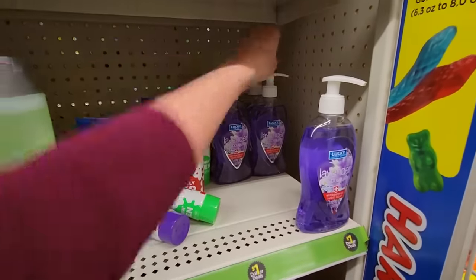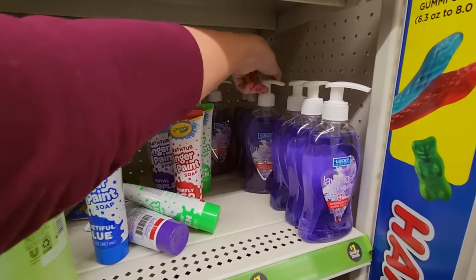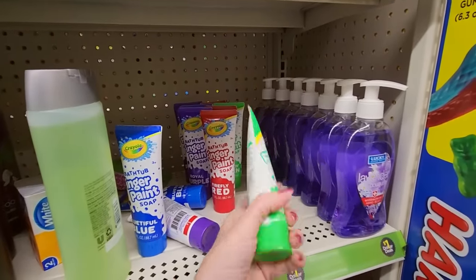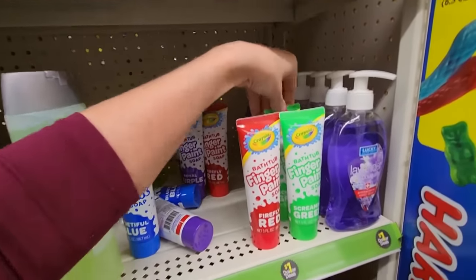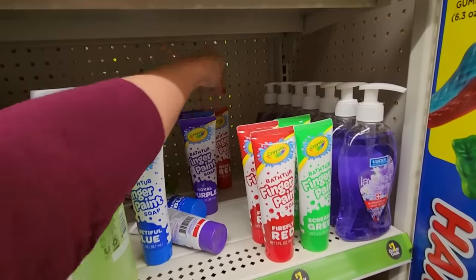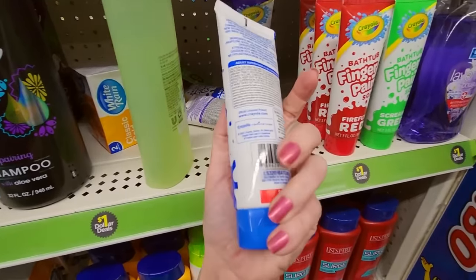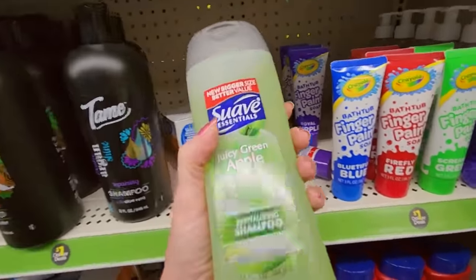We have Lavender Bouquet Antibacterial Hand Soap from Lucky. Super soft. And we have these little finger paints. They have these at Dollar Tree as well. You have Screamin' Green, Firefly Red, Royal Purple. Oh, look at that. Blue Tiful Blue. That's pretty. Here's another one of these juicy green apples.